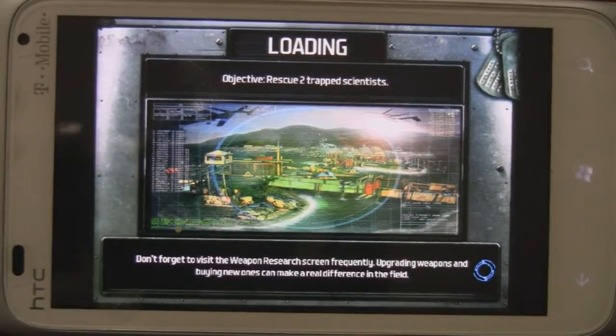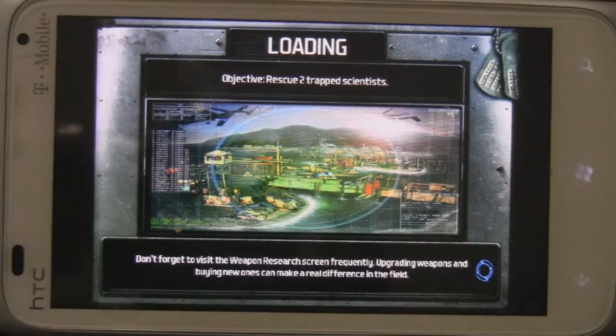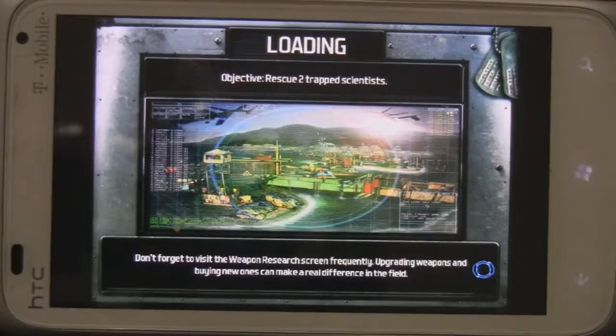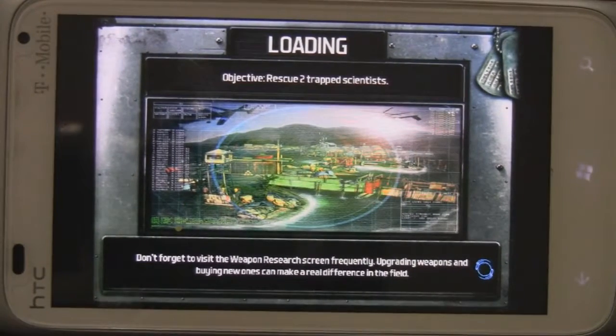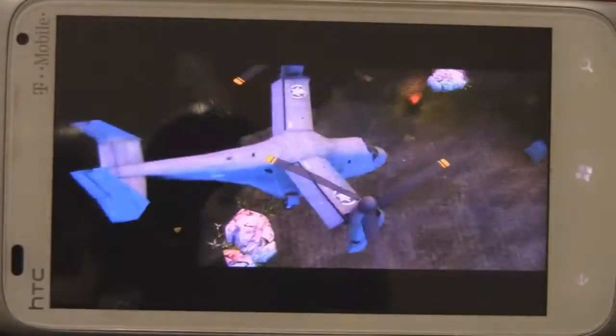Here's the slow load speed for opening a mission. That can be a little annoying, and it's probably slower on devices like the HTC Radar compared to newer devices like the HTC Titan. But on an HD7 this would be even slower, so definitely slow. And the visuals, once you get into it, are pretty good, so pretty good on presentation. Nothing spectacular, but they're good.